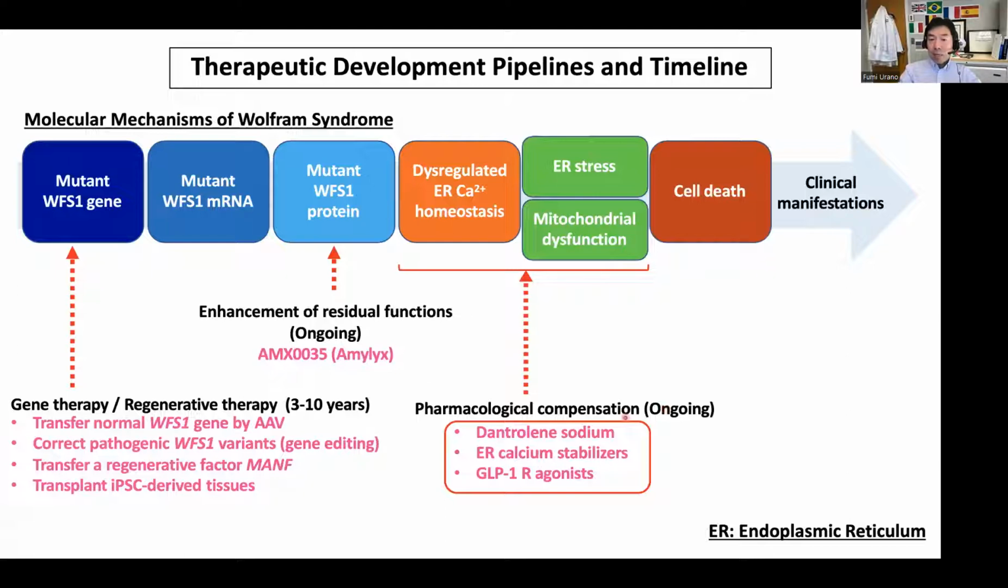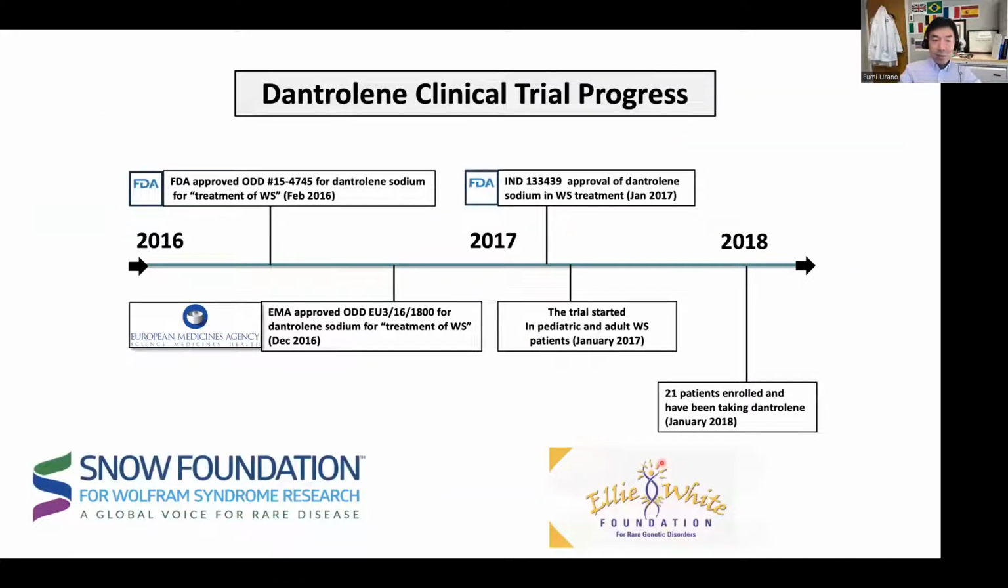So we are basically trying to target different parts of the pathogenesis of Wolfram syndrome. Initially, we tried to target endoplasmic reticulum dysfunction using different types of existing medications. And the first medication we tested was dantrolene sodium. So this is the timeline of the dantrolene clinical trial.